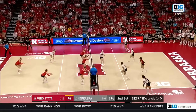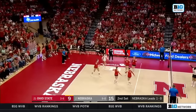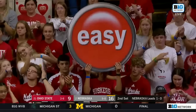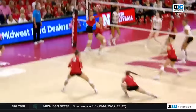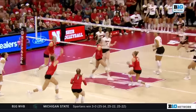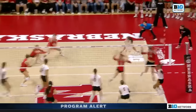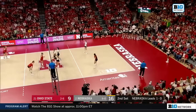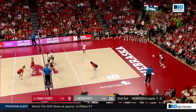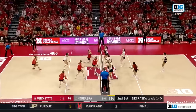Good defensive reaction there for the Buckeyes. Kept it alive. Back to Murray again. And Harper Murray with the kill. Murray able to see that tiny seam in the block and just thread the needle on it. But it's the defense that allows this play to unfold. Bergen Riley getting Harper Murray in a great position. Good hustle from Ohio State, but that free ball, it's tough to defend when you've got players like Harper Murray on the other side. How about this? Nebraska in this set hitting .588. It's not too bad. Offense really working out for him.